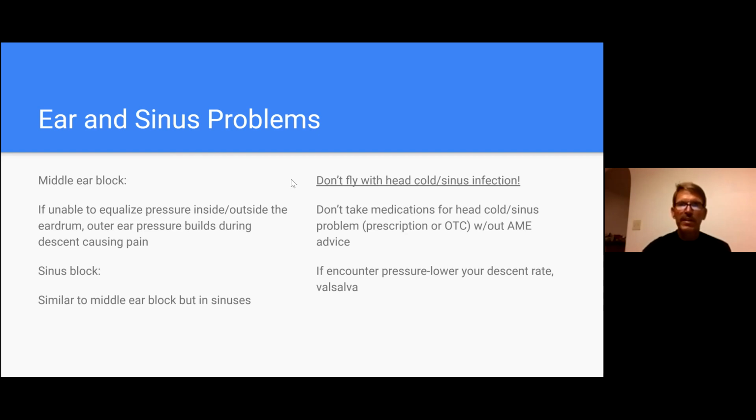The big thing on this is don't fly with a head cold or a sinus infection or a real bad allergy. So if there's something that's making it where your ears are kind of plugged up or your sinuses are already aching, don't fly. And in the glider community, we're unpressurized, so the problem is exacerbated. Don't take medications for these problems, prescription or over the counter, I say, without aeromedical examiner advice.